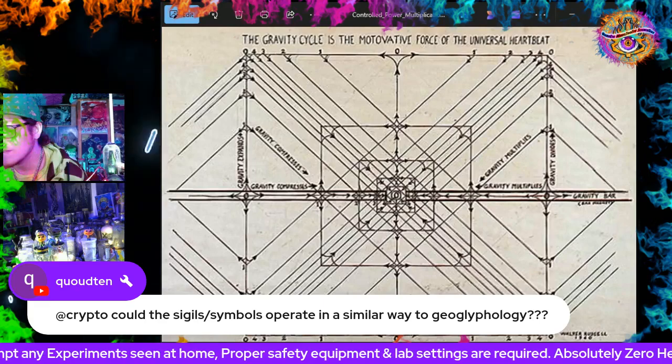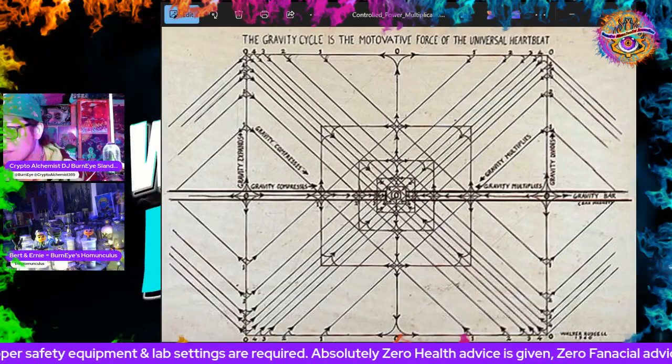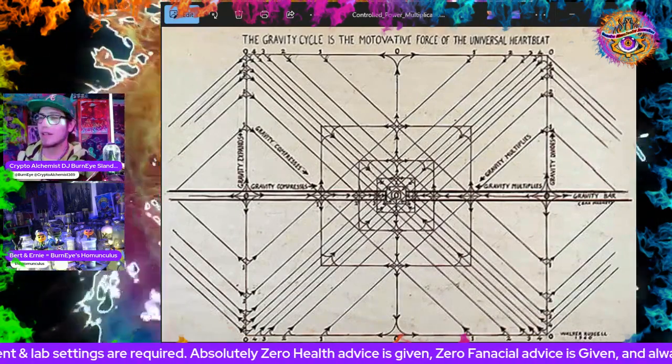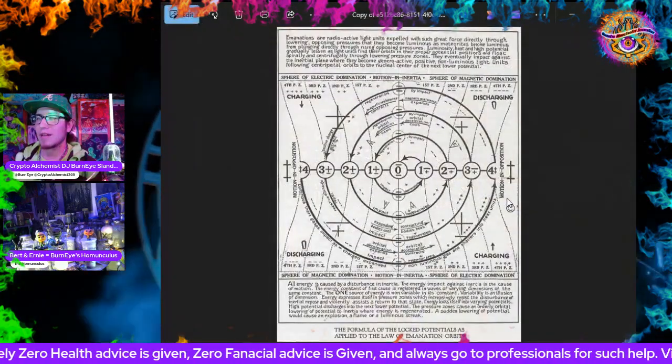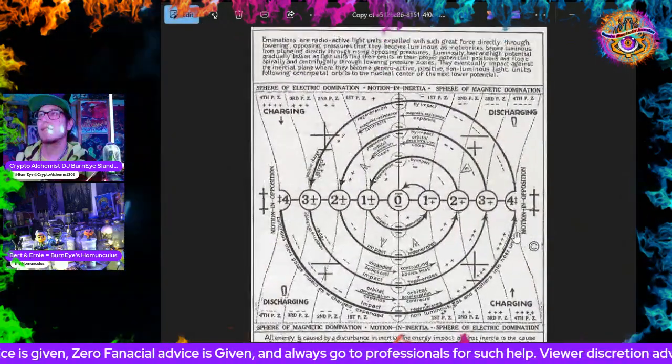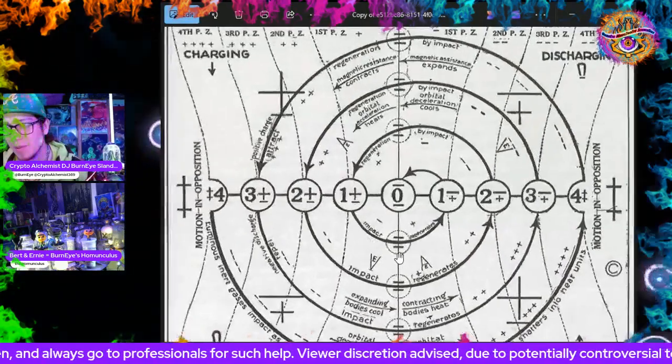I believe so. Great correlation. 100%. They're most likely definitely connected, and probably we will find more parallel symbols in both.